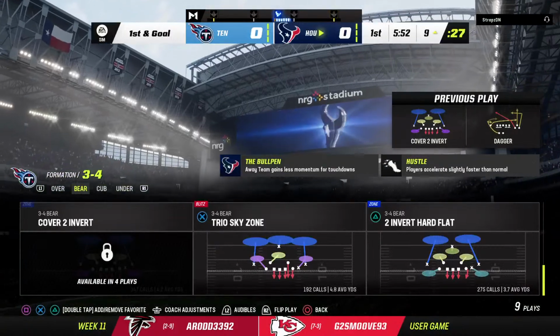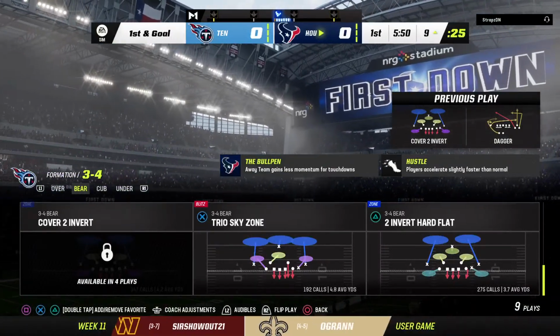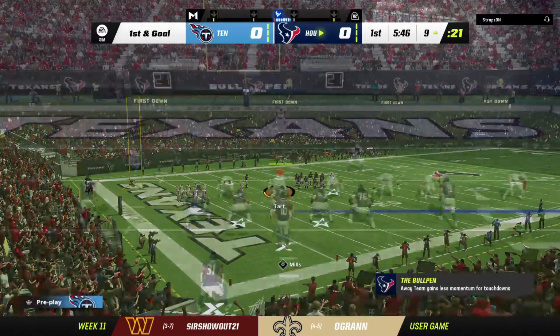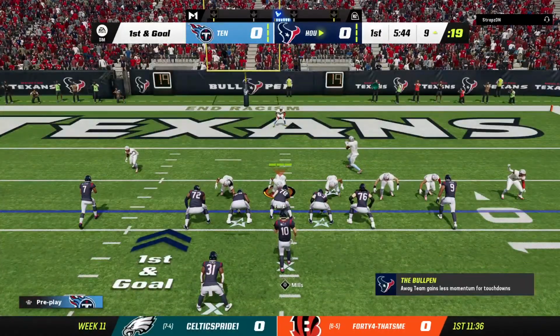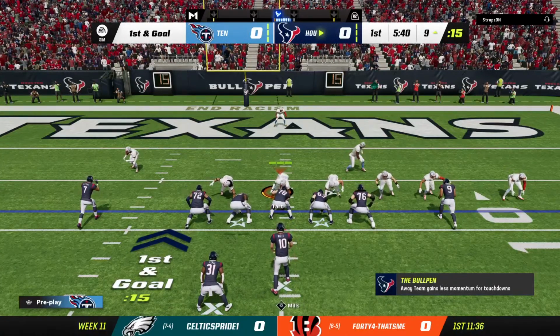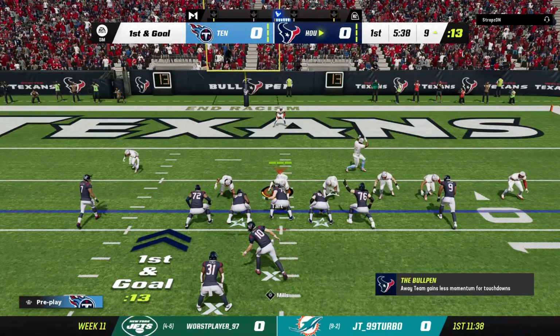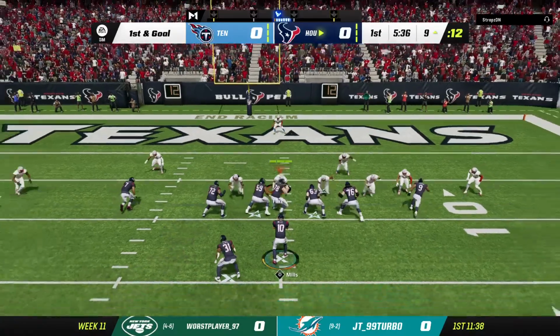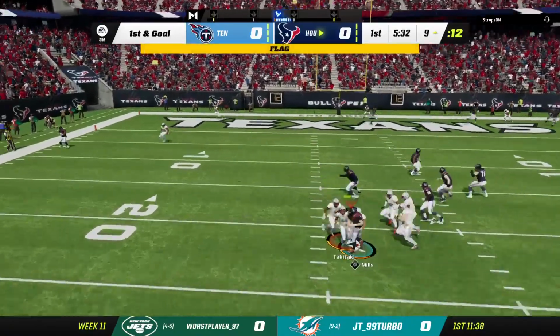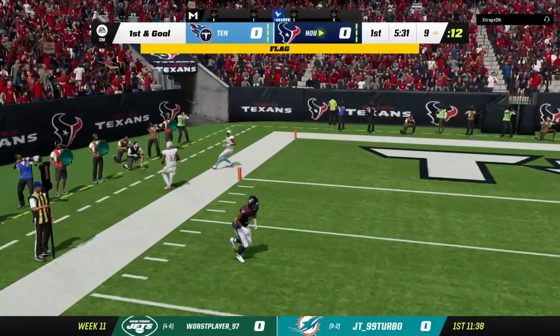You know, at this point, they'd hate to settle for 3, but they've created a fresh set of downs and a 1st and goal. A terrific opening drive has them knocking on the door, 1st and goal. Mills to throw it. And he'll throw this one away.